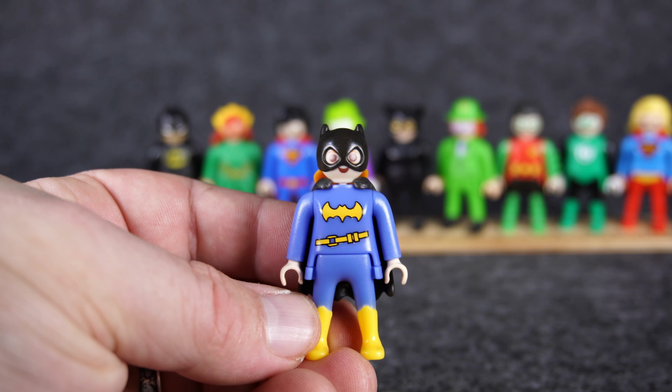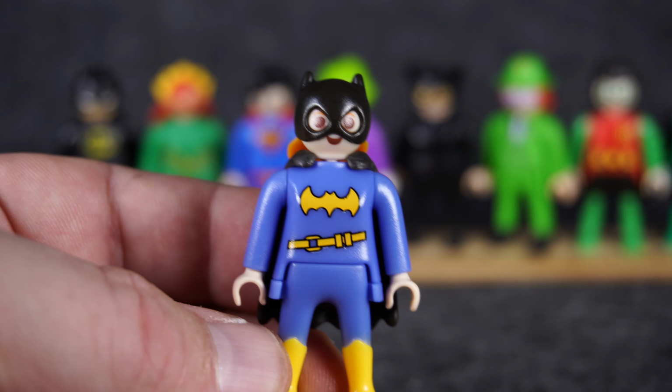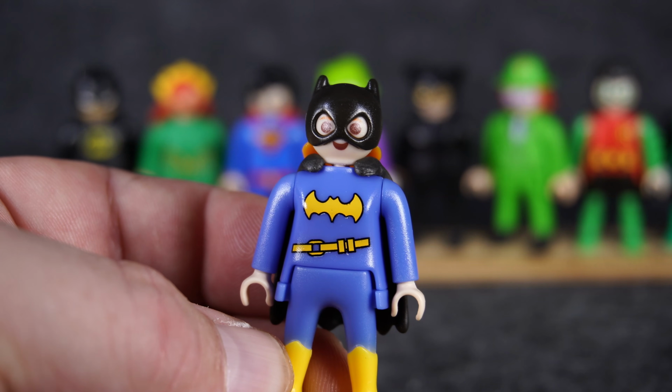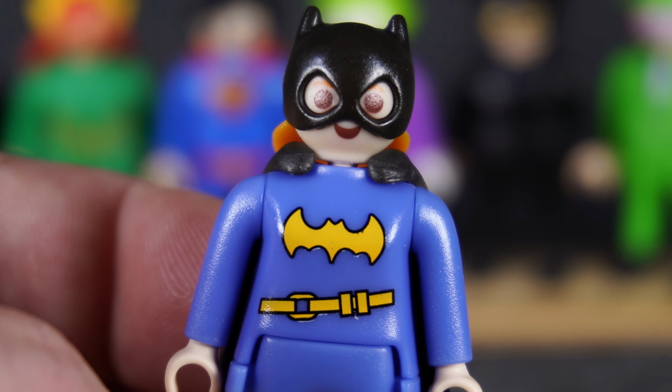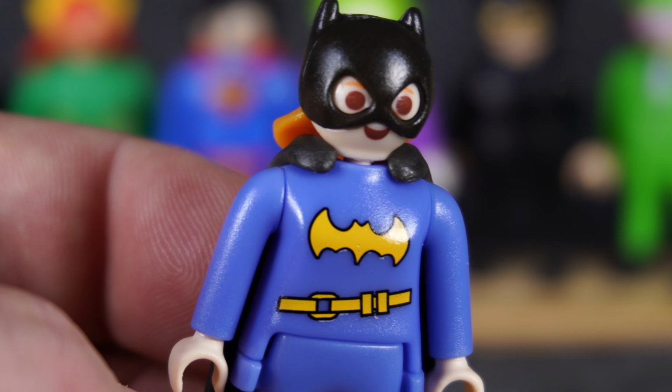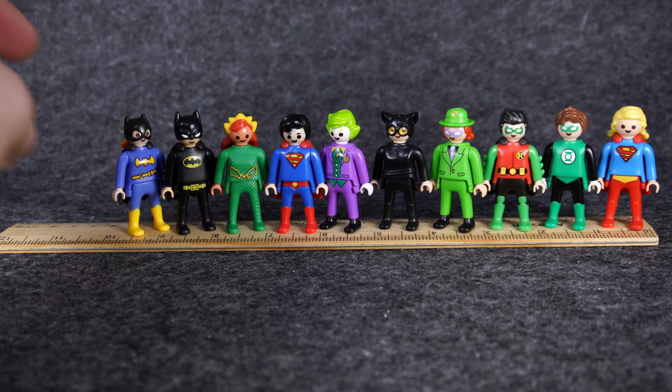Yeah, this looks really good too. Burnside Batgirl in her purple outfit. Maybe it's coming up a little blue in the camera, but, just like everything else, really crisp, really nice. Definitely worth the $1.20 that I paid for each one of these. We're going to put Batgirl over here.